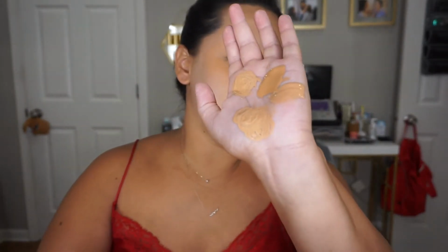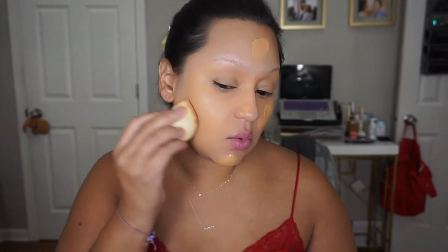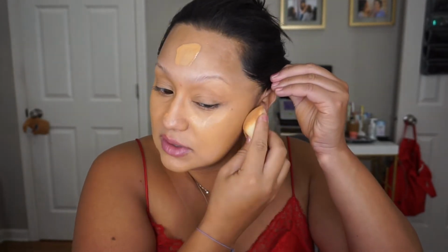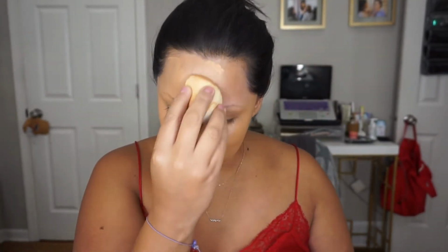All right, that will do. There's not much. It looks like there's a ton of stuff, but there really isn't. So now I'm just gonna mix, and then I'll just take whatever's left on my hand with my sponge and then just start blending that. I want coverage, which these foundations together will definitely give you, but I also want it to be a thin layer of foundation, so that's why I'm using the sponge.